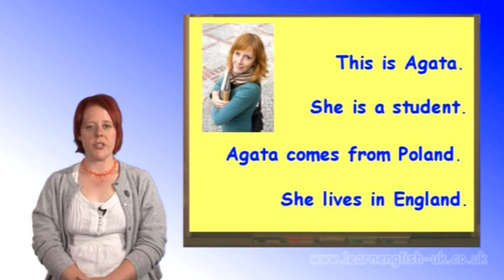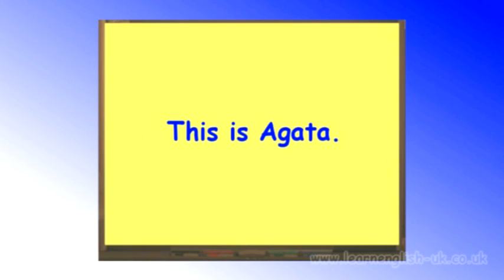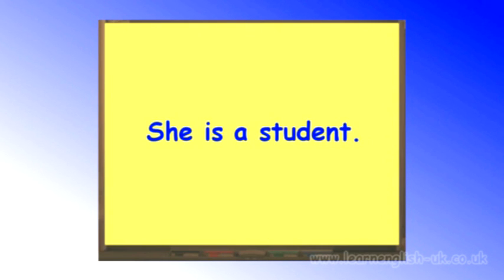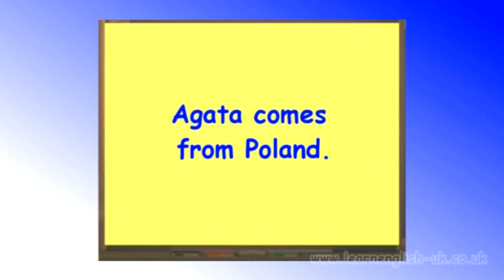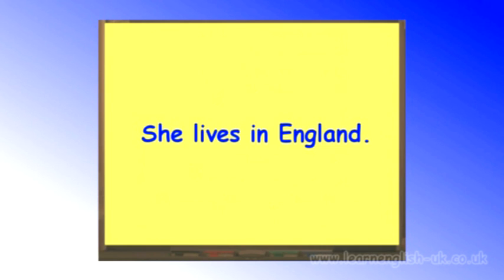Now I am going to ask the questions and you are going to answer them before I tell you the correct answer. Who is this? This is Agatha. What is she? She is a student. Where does Agatha come from? Agatha comes from Poland. Where does she live? She lives in England.